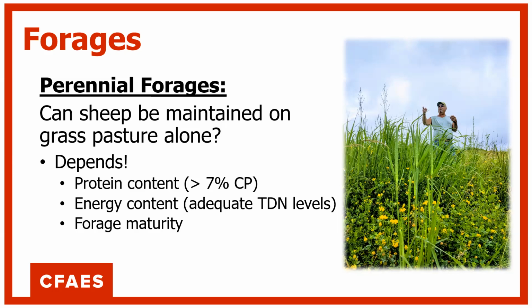So we want to look at what we're providing to the animals as forage and how you as a manager can get that fiber accumulation at a desirable level where you're getting the benefits of the fiber, but you also don't have too much that it overwhelms the system. So this brings up one of the questions that a lot of people have, which is, can sheep be maintained on grass pasture alone? And as almost every topic goes that we answer in extension, the answer is it depends.